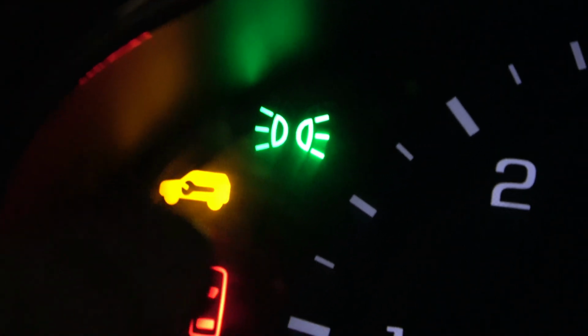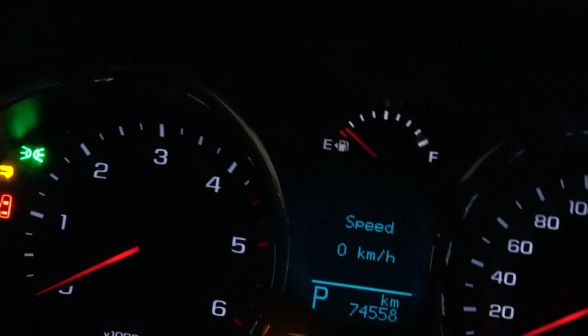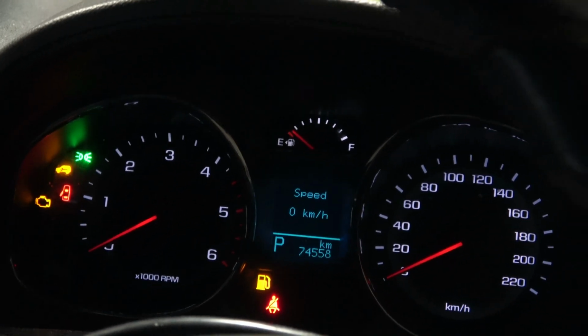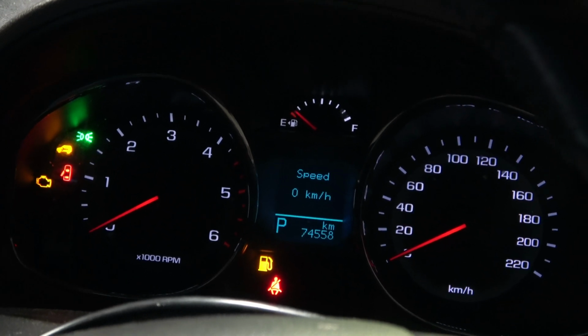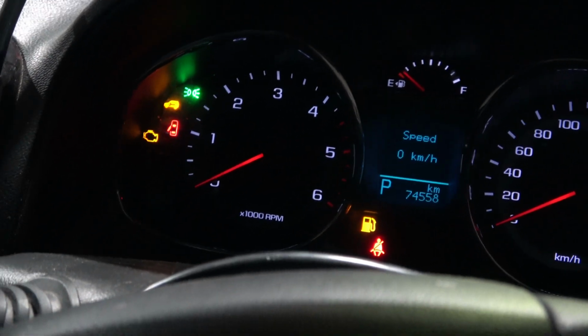Okay, where does that go? Up there, that light comes on, and then the engine revs go up. It's idling higher than normal, to the point where it's actually dragging the car. When you put your foot down, she said sometimes you have to put the foot on the brake pretty hard to stop the car, something like that.